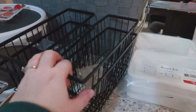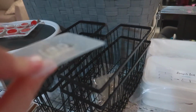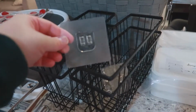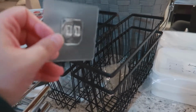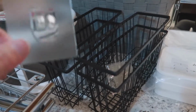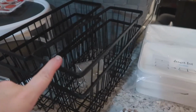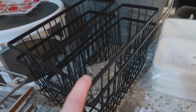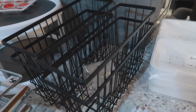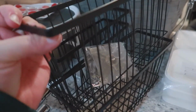And then I got 4 of these adhesive hanging baskets. So this is what they hang on, and there's adhesive on the back, and it's super strong. We have the same kind of thing for our sink for a sponge holder, and it's holding up really well. So I got 4 of these, and I'm going to use one for sure for tin foil and plastic wrap. If you hear River in the background, sorry about that. Plastic wrap, tin foil, things like that. And this is going to be hanging on our pantry door, the inside of it.